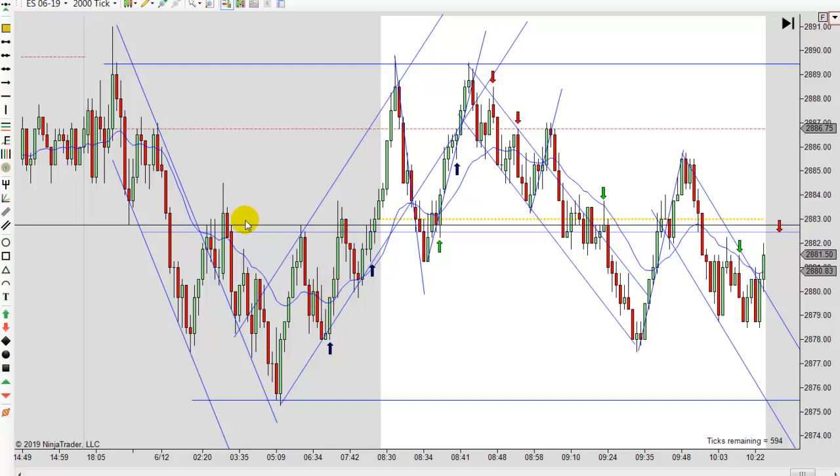I like that, especially knowing that it's looking like a range day, and the fact that this is played out. So this turns out to be a good long. And then you get another second entry long right here, and it actually broke lower and turns and goes out right here. I like going long right there.